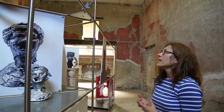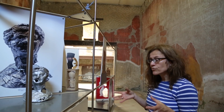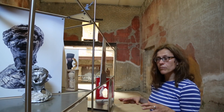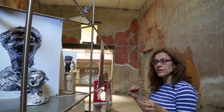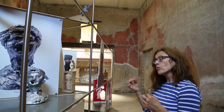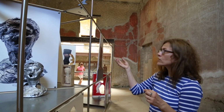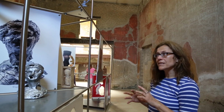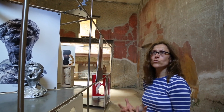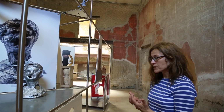And I wanted to do something very different at Casa del Bel Cortile to Casa del Portico, and focus much more on the objects, hence these connections to Amedeo's museum, but also to these third style wall paintings, which do incorporate reproductions of objects. That seemed to be the ideal place for doing something with replicas of the original objects.